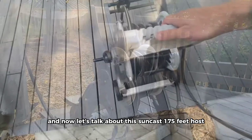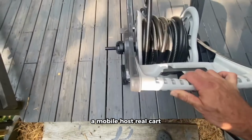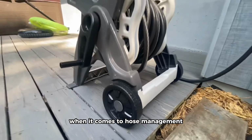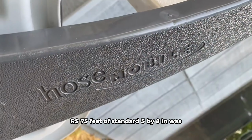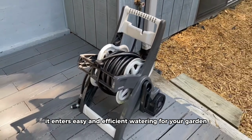And now let's talk about the Suncast 175 feet hose and mobile hose reel cart. This gardening tool is a game changer when it comes to hose management, with a capacity to hold up to 175 feet of standard 5/8 in. hose. It ensures easy and efficient watering for your garden.